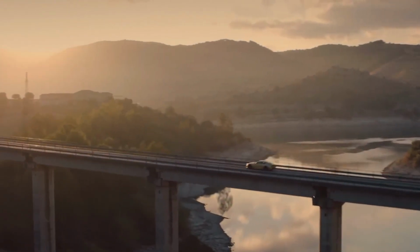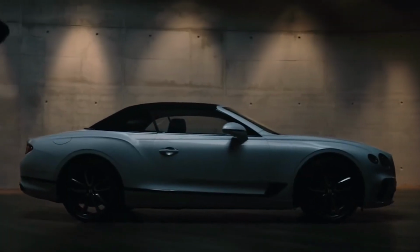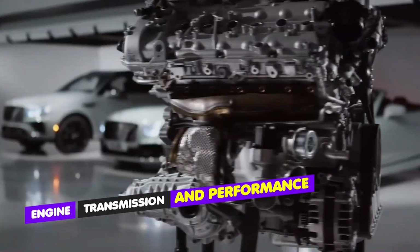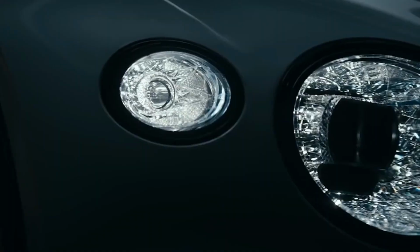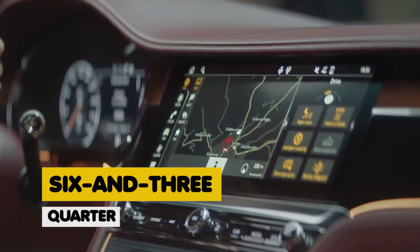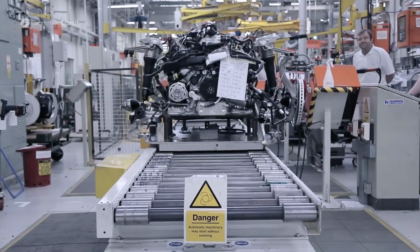Although the 2020 Mulsanne is a dazzling example of extravagance and grandeur, Bentley buyers actually want that. Engine, transmission, and performance. It seems strange that Bentley hasn't equipped its most luxury vehicle with the range-topping W12, but the history and personality of the 6 3/4-liter V8 make it the only option for the most recent Mulsanne.